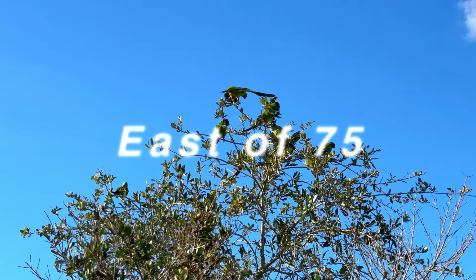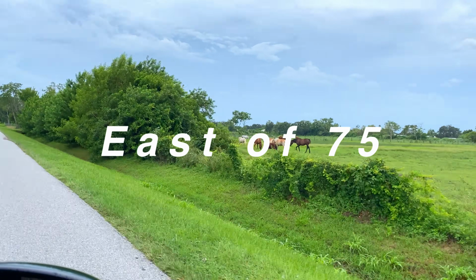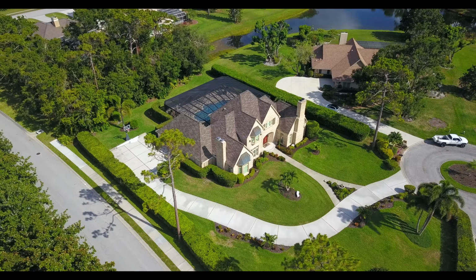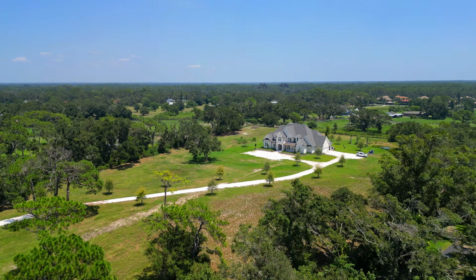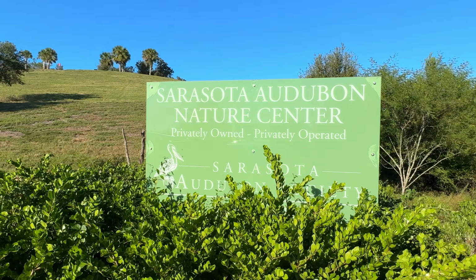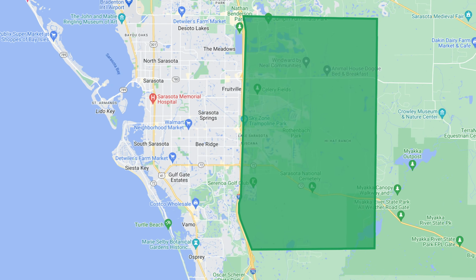Okay, so just south of Lakewood Ranch and pretty much the exact opposite is the next and largest part of Sarasota that we will be checking out. And this is east of 75. Here, things spread out a little bit more, and it's mainly residential living, predominantly single-family neighborhoods.